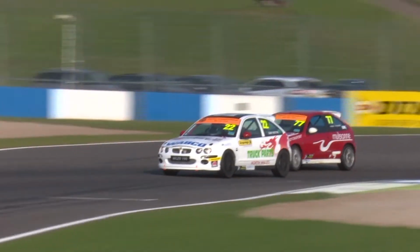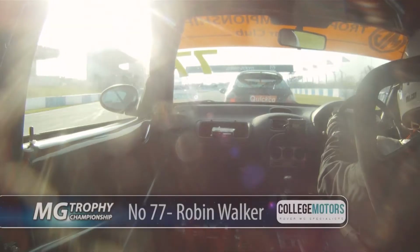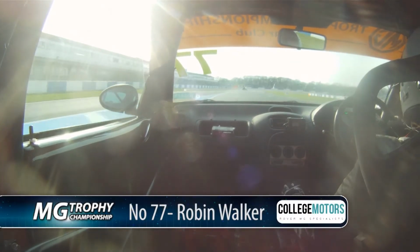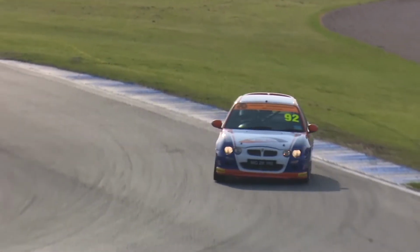Good battle going on though for fourth place. Gary Wetton holding sway at the moment over Robin Walker. Walker, who had to make good through the Class B cars in race number 1, something that we're seeing Jason Burgess do in this race. And Walker comes down on the outside line, side by side at the moment with Gary Wetton. You've got to be brave to try that line, but it doesn't work for him, and he'll tuck back in.